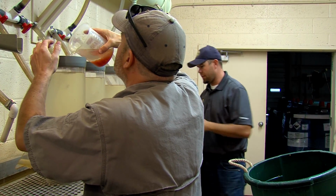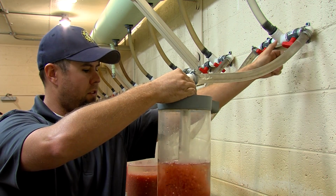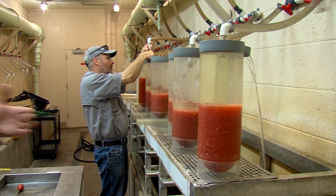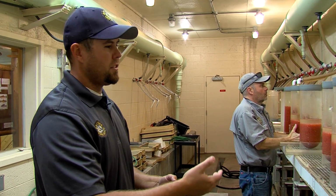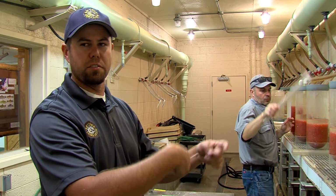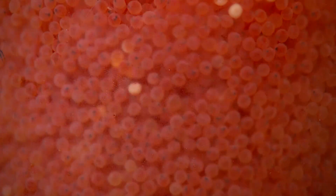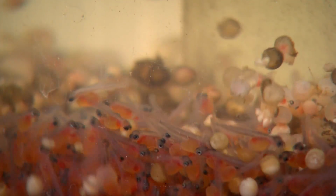Once the eggs are evenly divided among the cylinders, circulation tubes are attached and the pressure is adjusted to give them just the right roll. It's an eyeball thing. You don't want too much roll, but you want to have enough roll on the eggs so that there's not like dead spots that aren't circulating, because those eggs aren't getting any air or any oxygen in the water. So you can kill eggs by not having the right roll. It takes about 10 days for the eggs to hatch.